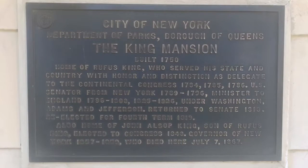Home of Rufus King, who served his state and country with honor and distinction as a delegate to the Continental Congress in 1784, 1785, and 1786. He was Senator of New York from 1789 to 1796, and he was Minister to England in 1796 to 1800, and again in 1825 to 1826. He returned to State Senate in 1813 and was re-elected for a fourth term in 1819.